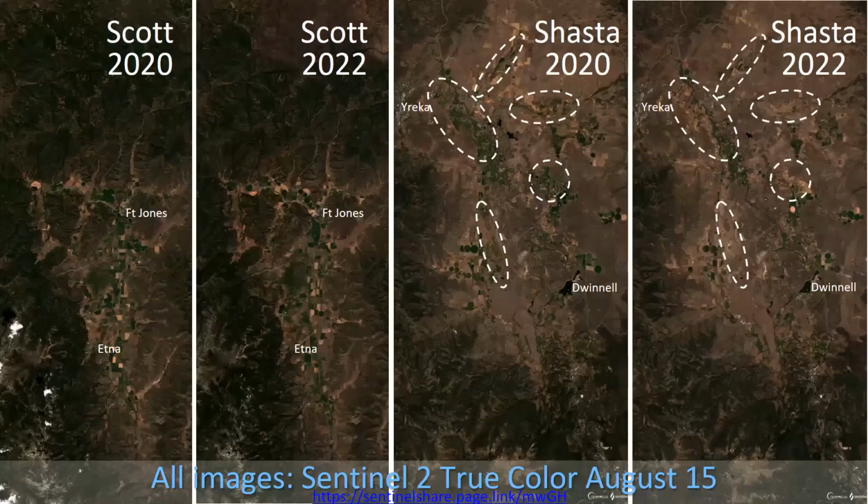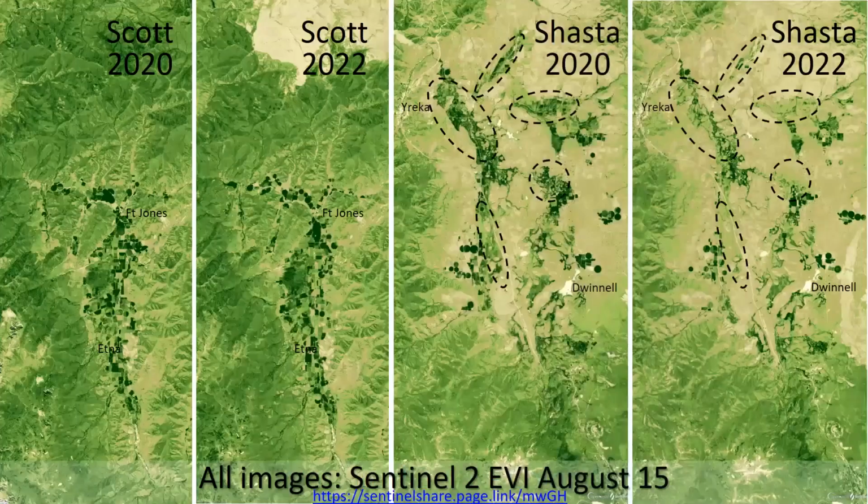So let's look at some comparisons between 2020 and 2022. Here are true color images for the Scott Valley and the Shasta Valley. These are all from exactly the same day, August 15th, but in the 2 different years. And it's kind of hard to see in the true color here. Pretty much impossible, really, unless you're looking at this screen here. But there are some areas that I've circled in the Shasta that were much less green in 2022 than they were in 2020. It's a lot easier when we look at the Enhanced Vegetation Index.